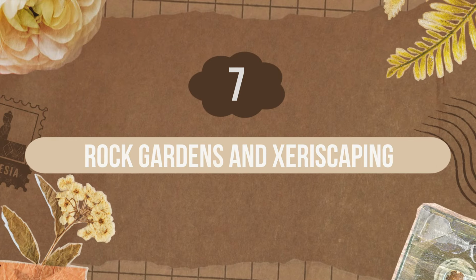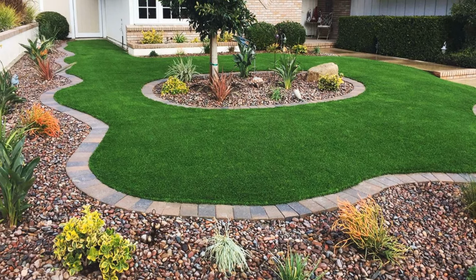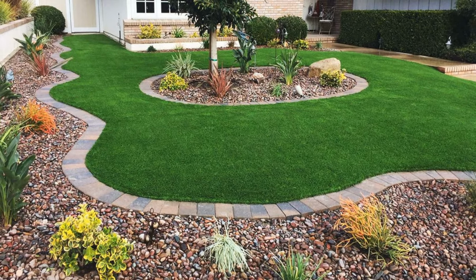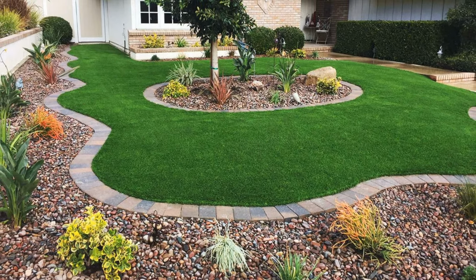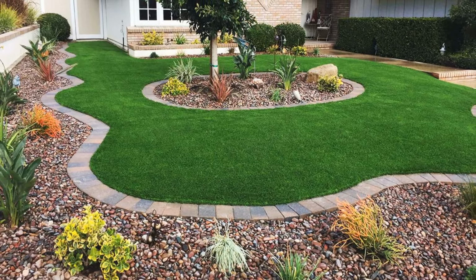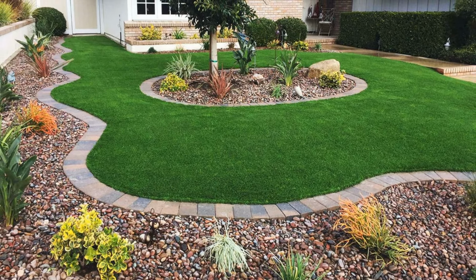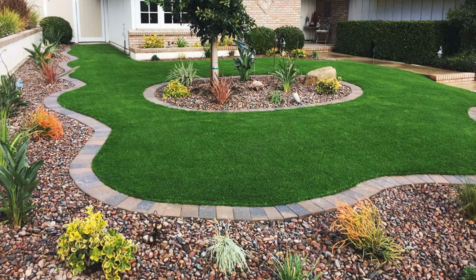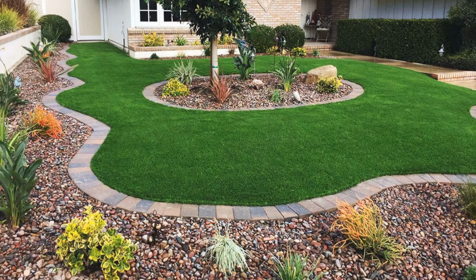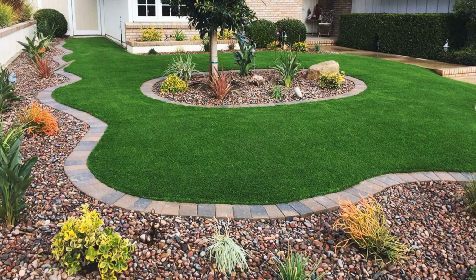7. Rock gardens and xeriscaping. Embrace the beauty of rock gardens and xeriscaping for a supremely low-maintenance landscape. In this example, the artificial turf provides a central green space, but the surrounding areas are transformed into visually rich rock gardens. Various sizes and colors of pebbles and stones create a textured perimeter, punctuated by drought-tolerant plants. This design minimizes water usage and eliminates the need for extensive weeding, offering a sustainable and beautiful alternative to traditional lawns. The winding stone path adds a natural, organic flow.